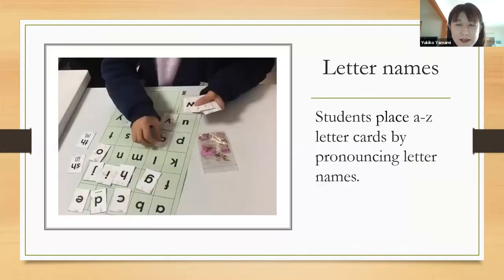After learning letter names, students place letter cards by pronouncing the letter names. This is a card included in the book, and students pronounce A, P, G, all the letter names, and put them in A to Z order by themselves.